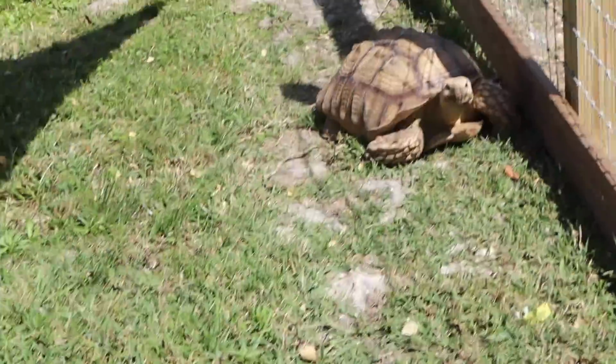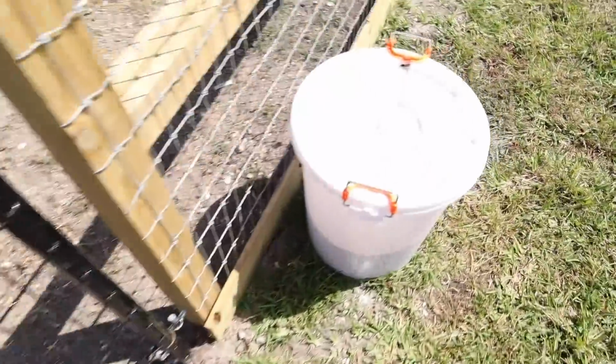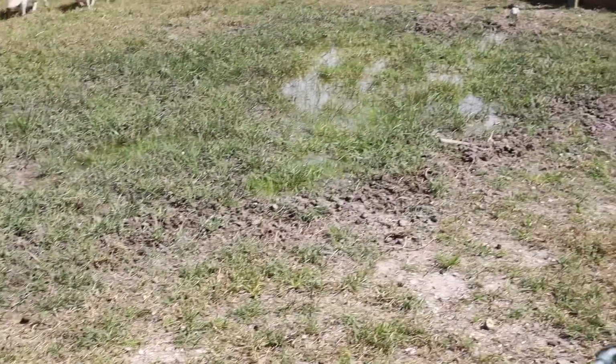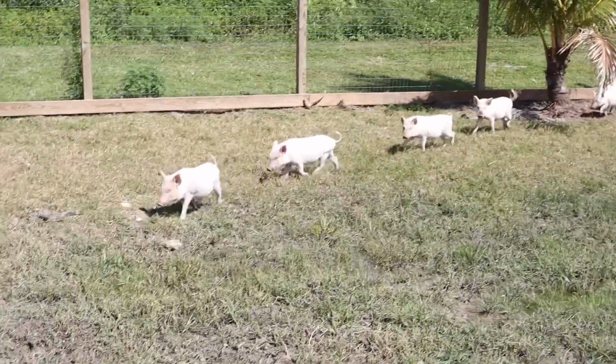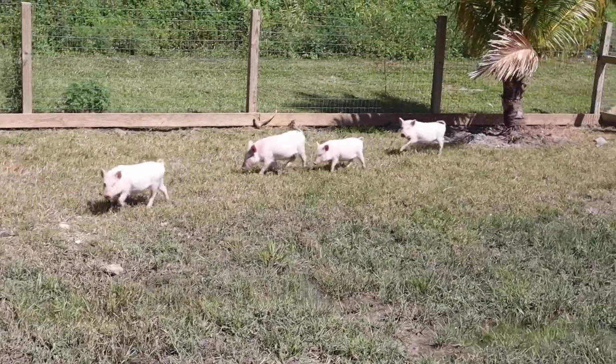And there he is. What's up, buddy? How are you? Over here, our little piglet enclosure. Hey, little munchkins. Oh my gosh, look at all your rooting. Rooting up a storm out here. And look at all of them. They're in a little line. 1, 2, 3, 4, 5, 6. So yeah, all the little tiny piglets are good as well.